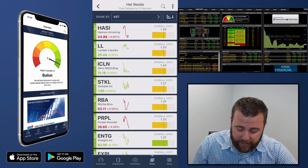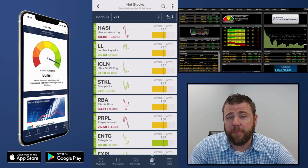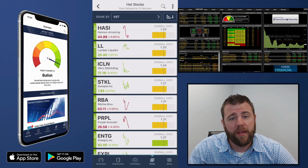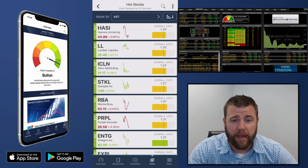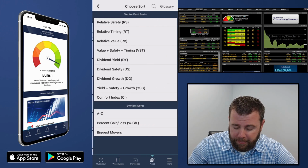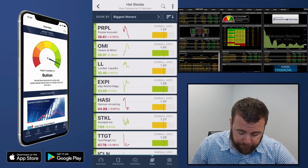So let's take a look at the hot stocks right away. First off here. So as you can see, as always, it's going to be defaulted by our master indicator VST, which if you're a swing trader or a position trader, VST is a great sort to go by. But if you're looking for high momentum stocks, all we got to do is just tap on the rank by the top and use one of the newer sorts that's been added into the app of the biggest movers.